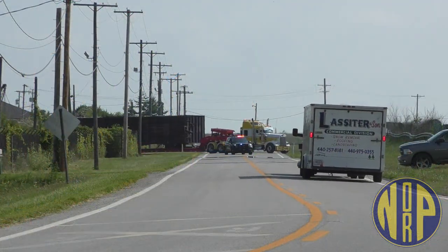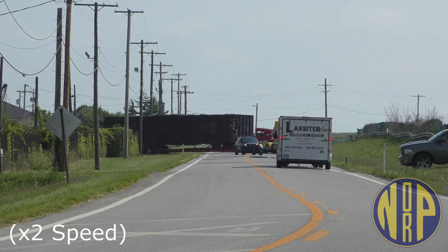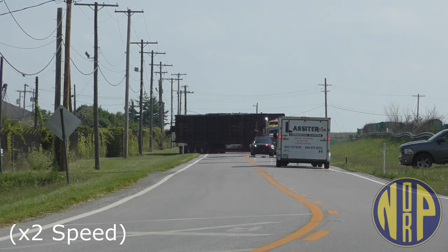We set up at the intersection of Fairport Nursery Road and East Street to watch the move cross over the Norfolk Southern Fairport branch, the old Fairport, Painesville, and Eastern.